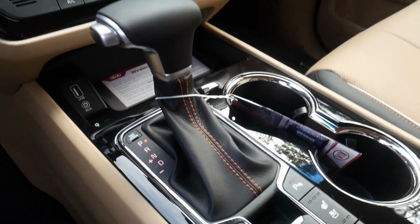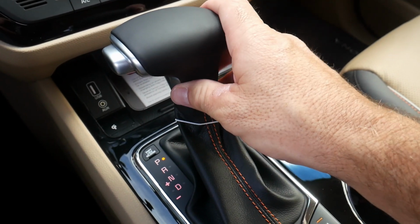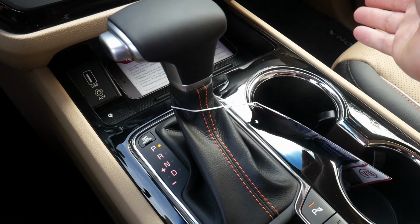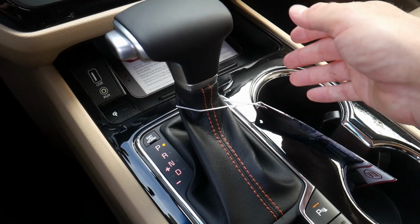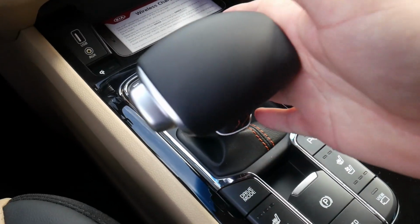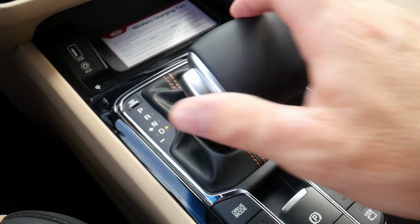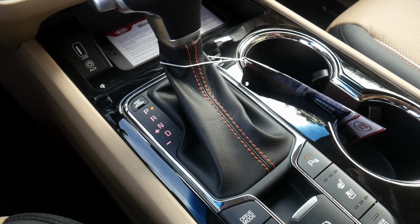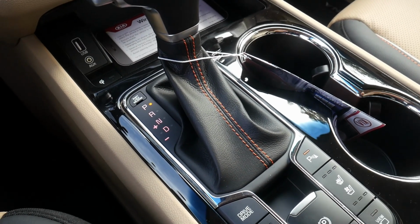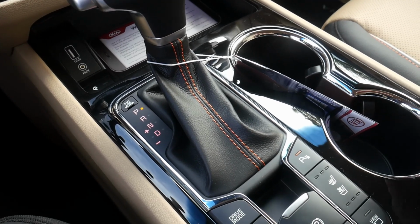Moving back, we have our leather-wrapped gear shifter in the SX model. This car features an 8-speed Sportmatic transmission. Now with the Sportmatic transmission, you simply shift into drive, bump the gear shift over, and you can cycle up and down the 8 speeds as if you were driving a manual transmission car. Gives the driver a lot more control over the driving experience.